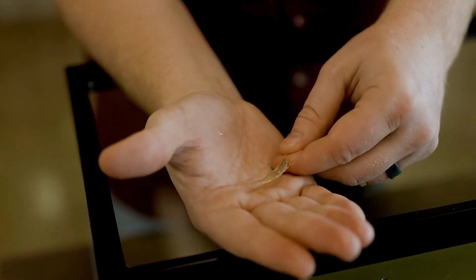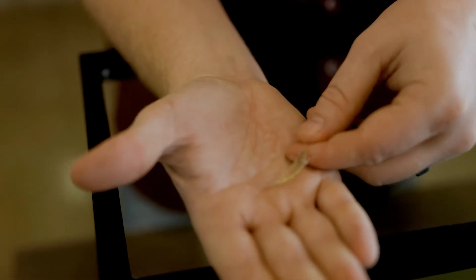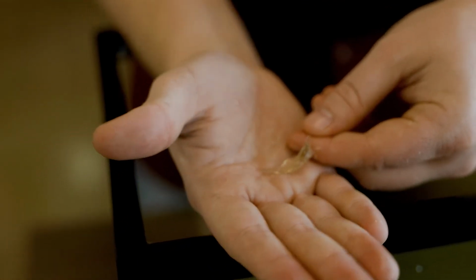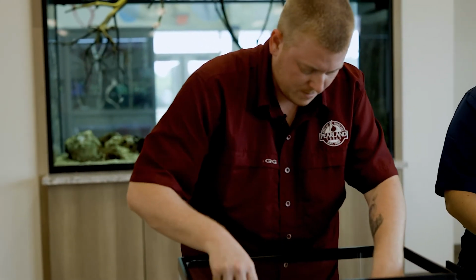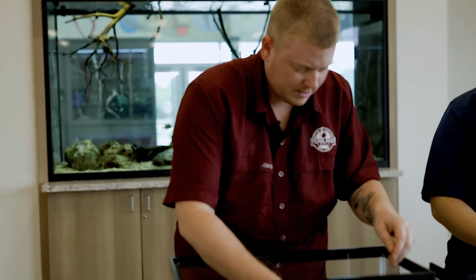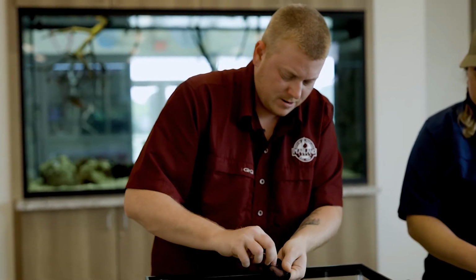So you can see they're see-through. When these guys are pregnant, you can see bright green eggs all along the bottom. It's very neat. And if I change and hold him by his tail, which he's gonna flip, the flipping is a defense mechanism actually that gets them away from any kind of predator that's going to try to eat them. On the front end, let's see if I can get it with this one instead.